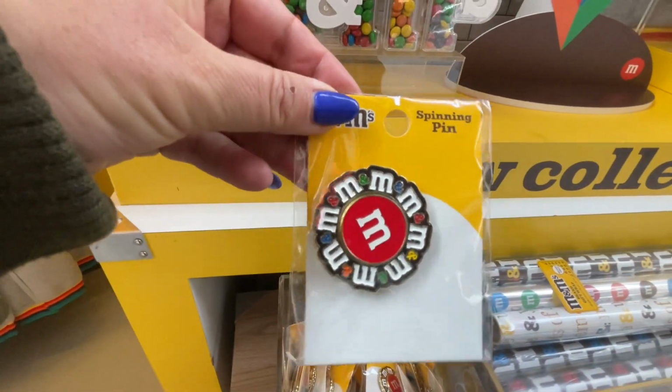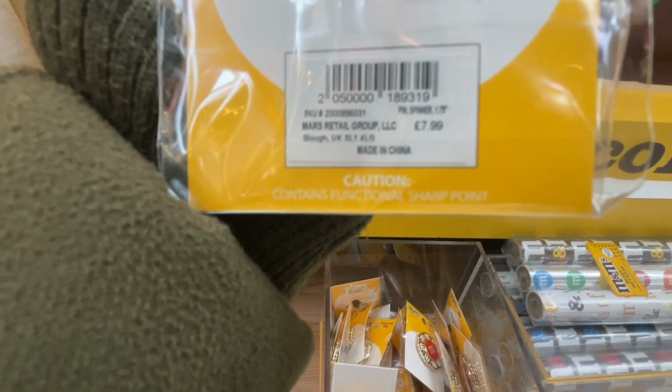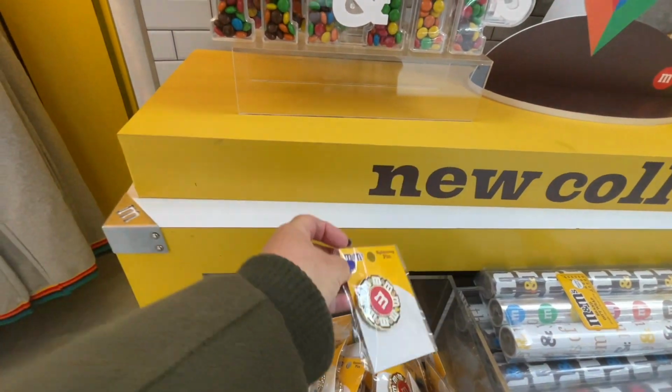This is an amazing pin. It spins. And that one is $7.99. That's so cool.